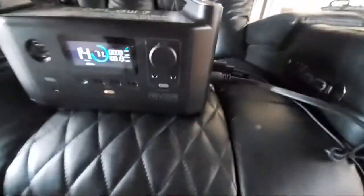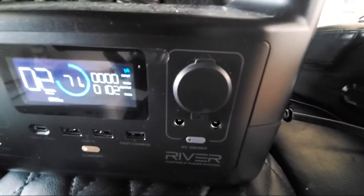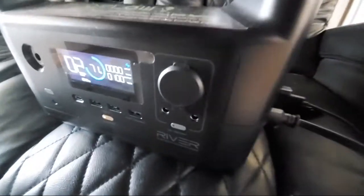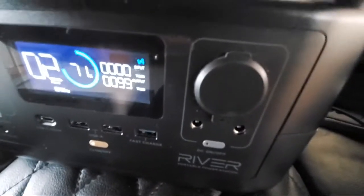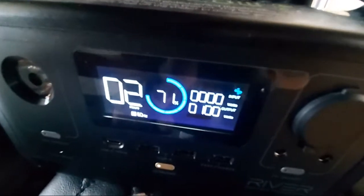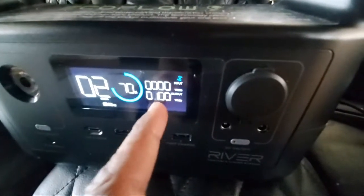This is what I love about this, because if you can't figure out exactly how much power your projector outputs, all you got to do is turn it on and it will show you exactly how much you're using. What it's using right now is probably because of the Fire Stick on the back of it. There we are. So this projector is outputting anywhere from 99 to 100, and you'll have about 2 hours of running on it right now. That shows your percentage of battery, how many hours you have, and your output on how much you're using.